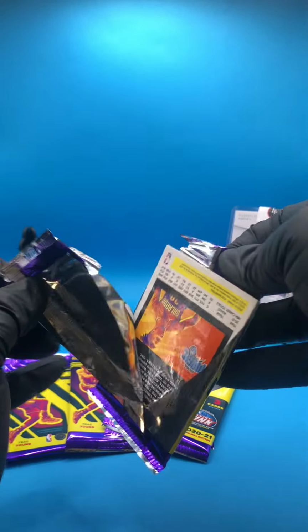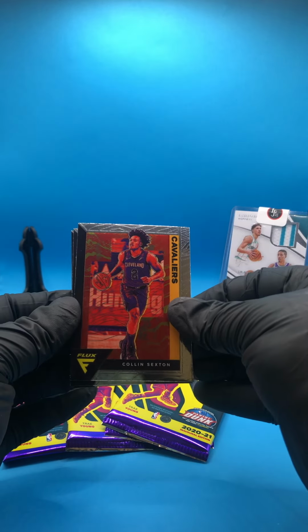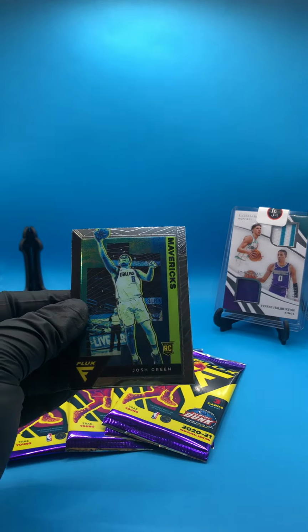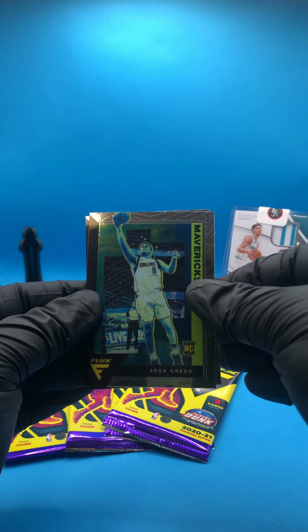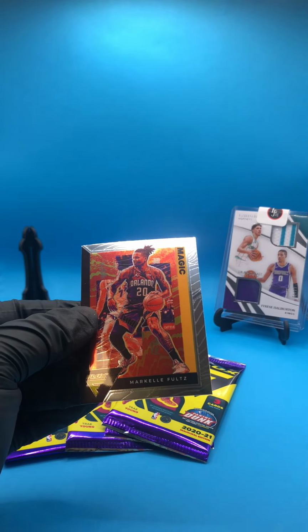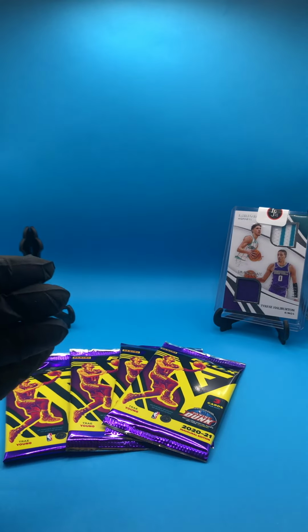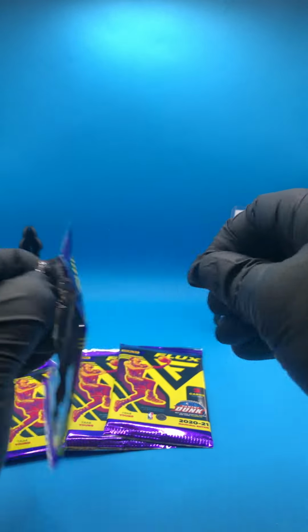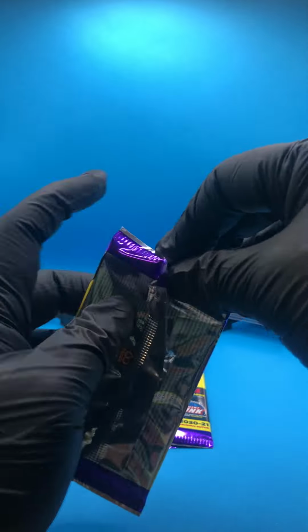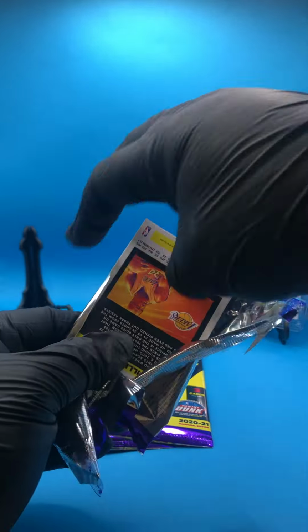Pack 2 of 6. Starting off with a Collin Sexton. Got the Josh Green rookie card from the Mavericks. We got a Markelle Fultz, Magic. Remember guys, there's only 3 cards per pack. So we got 3 cards. We got the next. Okay.